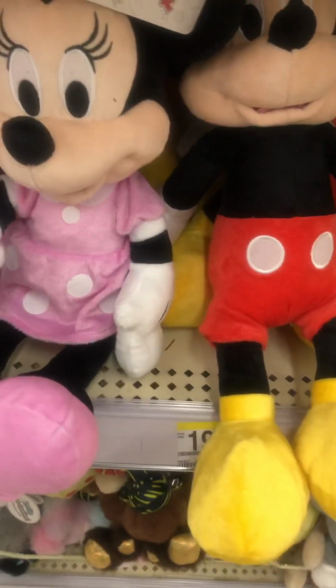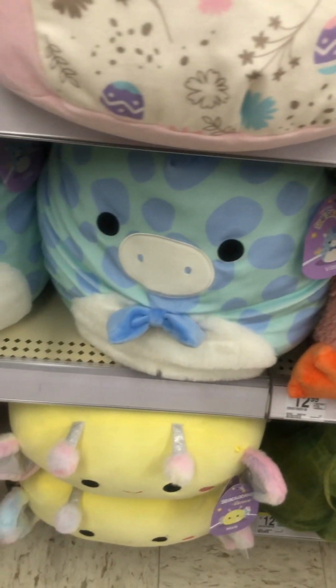And they have the Mickey Mouse. I don't know if they still on sale, because I've seen a lot of people getting these. So I need to probably get a price check on these. They may have already set back. I'm not for sure. But anyway, I'm going to do a price check on those. And they got them all clogged up in the corner. But they got a lot of squishmallows. And these down here are $14 with the cows.